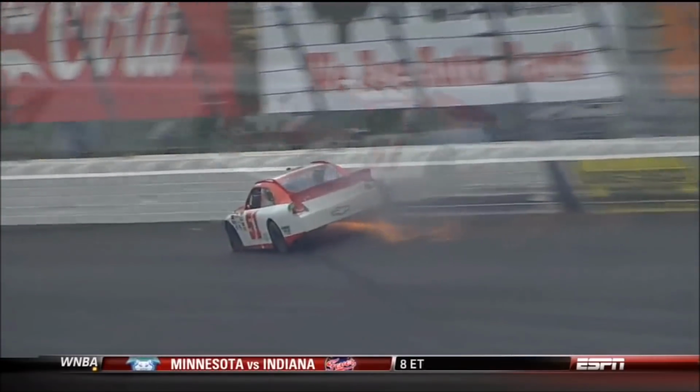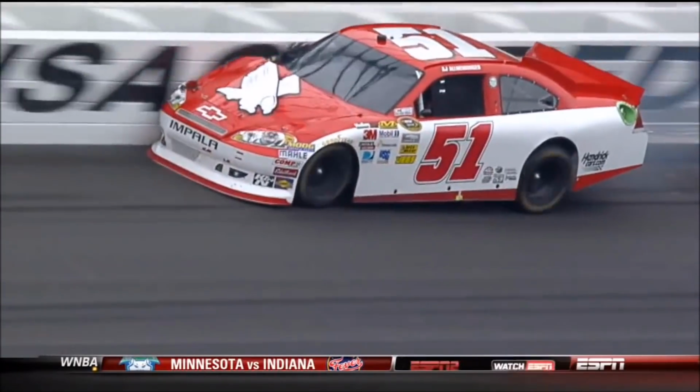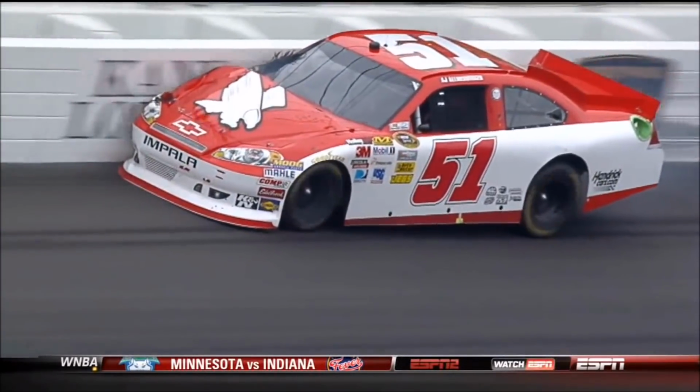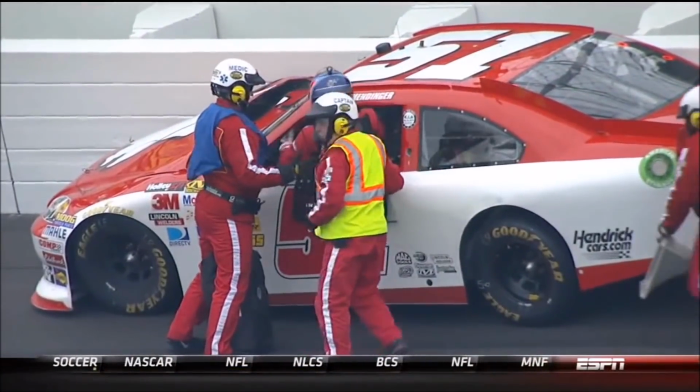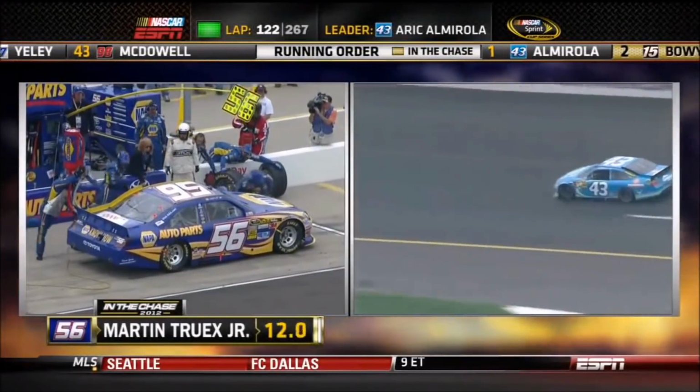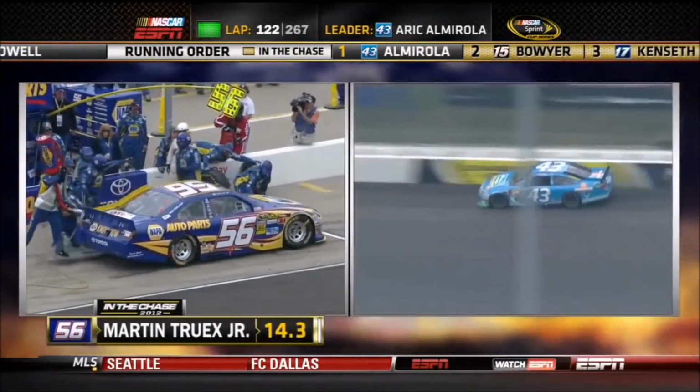One thing though, he felt something earlier, it looked like, and he had slowed down some down the back straightaway, so maybe it wasn't quite as hard as it could have been. Fortunately, he had a really good run going to this point for him as well. They'll fill him up with Sunoco fuel, and he's good to go.